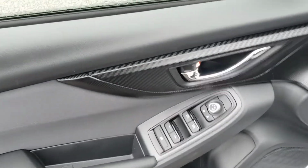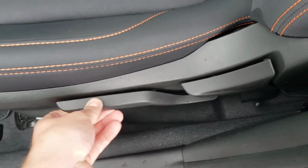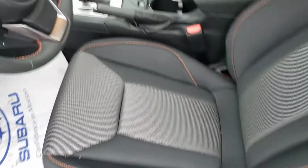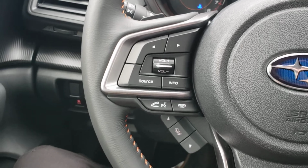Up front, power windows, locks, mirrors, as you would expect. We have a height adjustable driver's seat. It's just on a pump system, so you can move it up or down. On the inside, left-hand side of the steering wheel, we have our Bluetooth and audio controls. You can make it take calls, control the volume of the calls and the music.